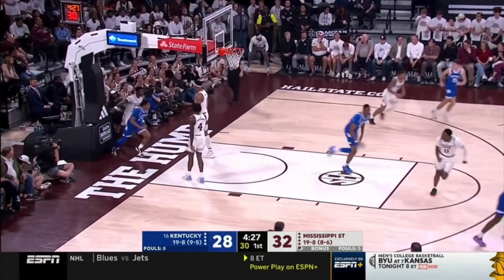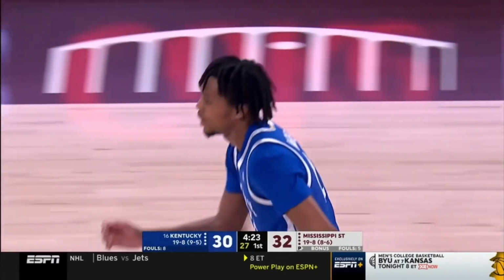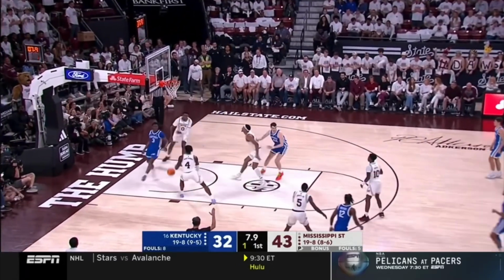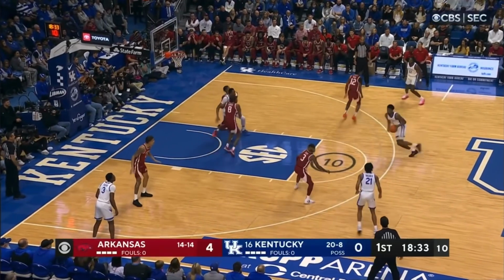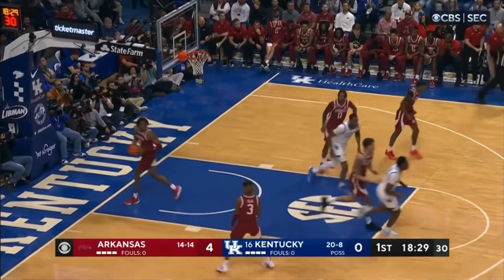Good take by Wagner. When he gets it on the go, that go catch action. 5 on the shot clock. About a 5-second difference. Wagner will fire. That's good. Huge. That is huge. Not just for him, but for Kentucky. Player of the week for his performance last week, and it was sensational. 42 in one game, 36 in the other. DJ Wagner.